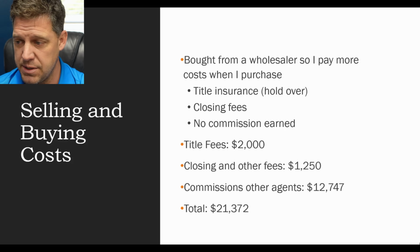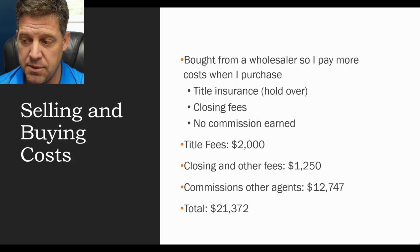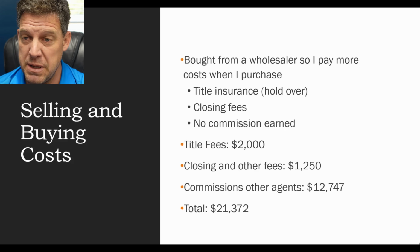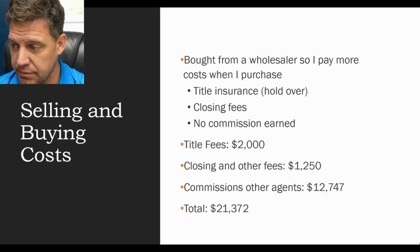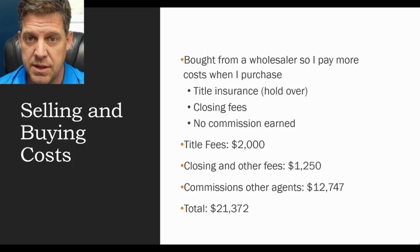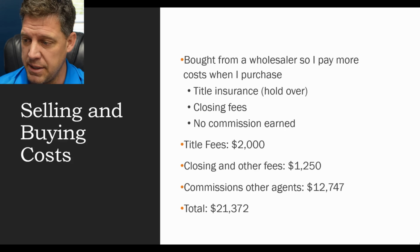So we have title insurance, closing fees, and I don't get a commission when I buy from a wholesaler. For this deal, the title fees are about $2,000, which is about twice as much as it would be without me being an agent on the deal. But you can do a holdover, which means if you use the same title company to buy as you used to sell, that title company can hold it over, keep the policy in their house, and sometimes it's cheaper than having two separate title policies. On this one, I don't think we were able to do that because we used different title companies. But if you can use the same title company to buy and sell, sometimes that can save you some money.